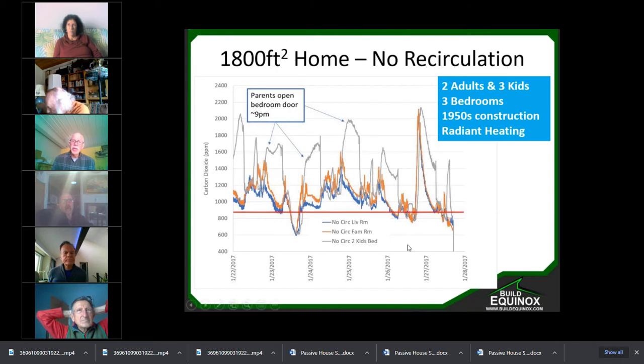Now let me show you some data from a leaky home. I can't tell you the number of people who have said, I live in a leaky home, so it's got fresh air. This is what a leaky home looks like, a 1950s construction home. This one happens to be radiantly heated, so it's not central air in the winter. In the main living areas, the family room and living room, when people are there, it gets polluted, even though it's quite leaky. It hasn't been sealed up at all. It hasn't been retrofitted or renovated.